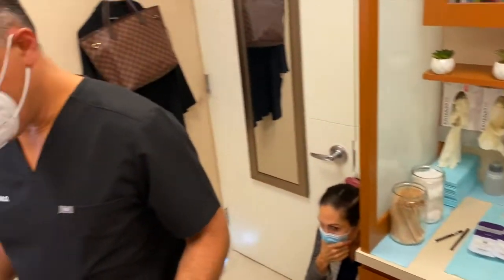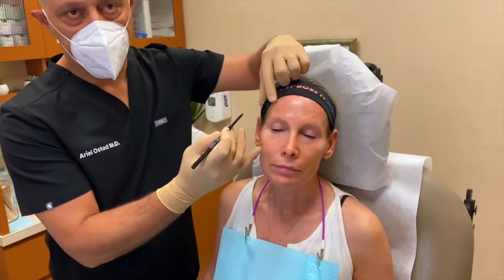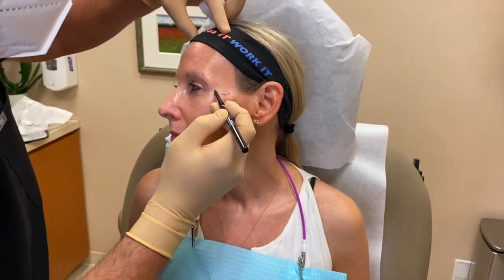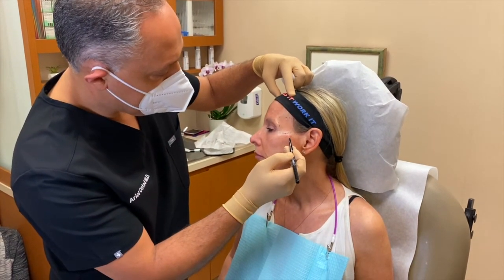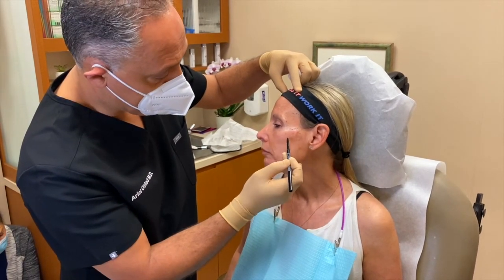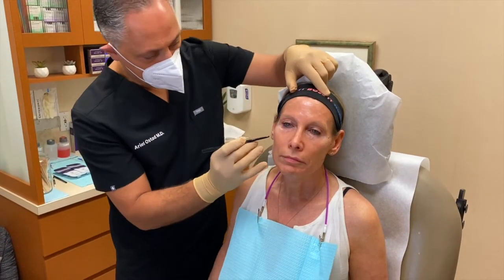One of the things we're going to do is mark her in terms of where we're going to focus. I hope you can see this: she has a hollowness in her temples, so we're going to be filling that. This is the area that I'll be injecting. We're also going to inject her cheekbone slightly to enhance that a little bit more. You can also see how she's really hollow in what we call the mid-cheek area.